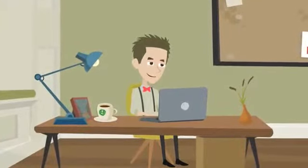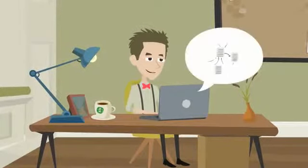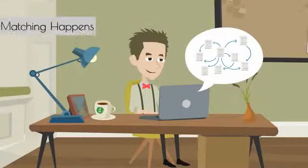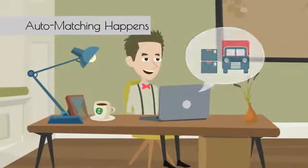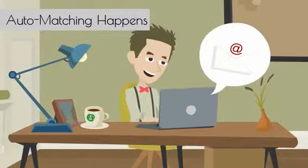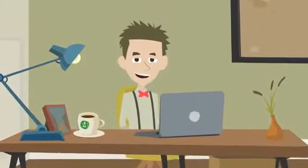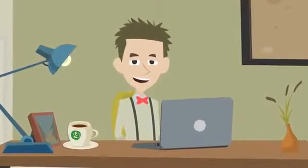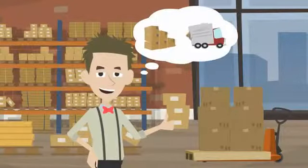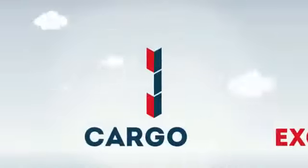Log on to Cargo Exchange on your mobile or computer and post your truck or cargo details along with your desired price for the trip. Then, an intelligent auto-matching engine runs and matches your truck with a right cargo or your cargo with a right truck. You just have to sit back and receive the cargo or truck details and start your trip. Plus, if you need support, you can call our toll-free number and we are always there for you. Basically, it's an easy-to-use, friendly platform which matches your cargoes and trucks.